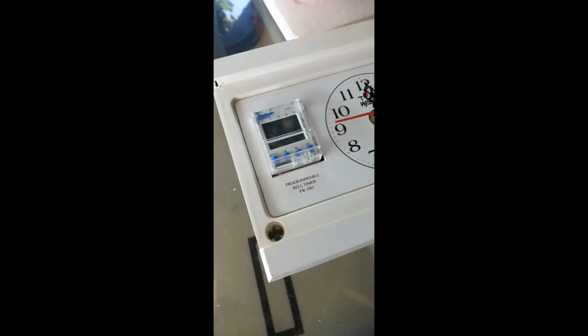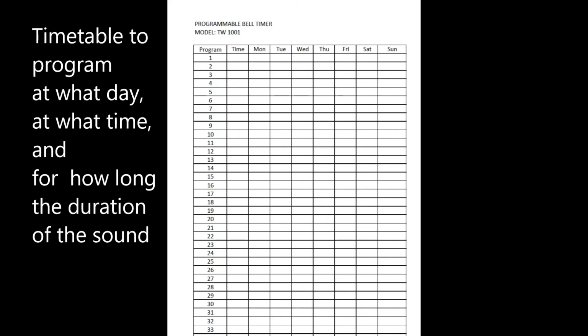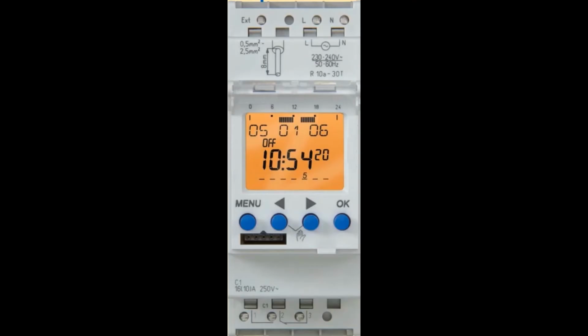This module is the timer programmable module. This is the heart of the system, where you program the timer to provide the sounding of the siren at a scheduled timetable. At what day, and at what time, you want to sound the siren are programmed, including the duration of the sounding. For siren, normally 5 to 8 seconds duration is enough.